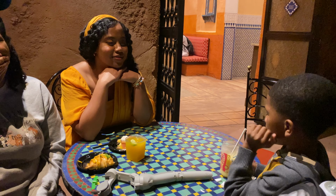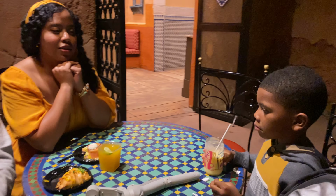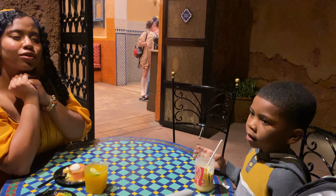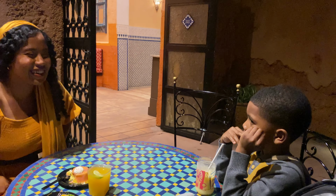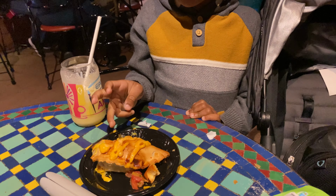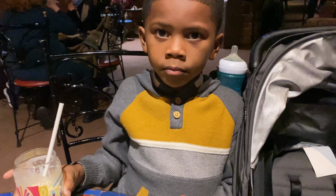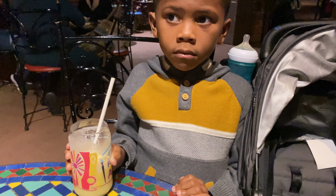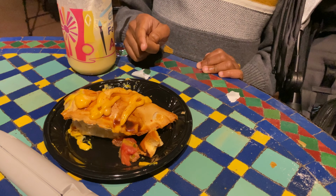What do you like about this? It tastes like Cocomelon. Cocomelon? Yeah. What does Cocomelon taste like? It tastes like the wow. Cocomelon that has water in it. A watermelon. Dominic, what do you think about the empanada? The lines are hot and you can only taste the chicken in there. That's fine. But that's a 10 out of 10 though. The smoothie? Yeah. That's gonna be a 0 out of 10.